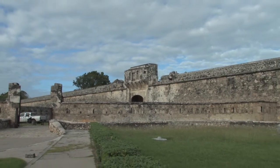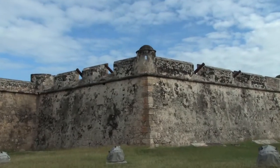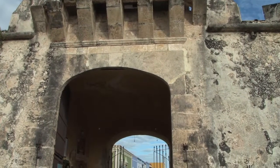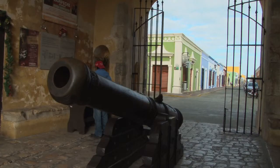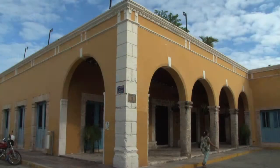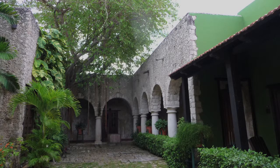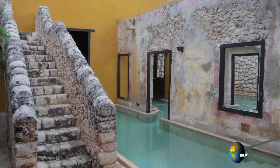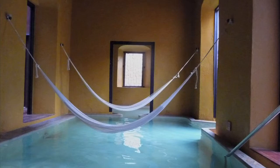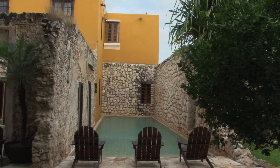Campeche is a walled city overlooking the Caribbean Sea. The Museum of History sits at the gate of the city. The colonial buildings have been washed in tropical colors, and the cobblestone streets remind me of its colonial past. Puerto Campeche Hotel is a 5-star property inside the walls of the city, and it offers all the amenities one would find anywhere in the world. There are lush gardens, a pool, a hammock, and each suite is filled with lots of comforts.